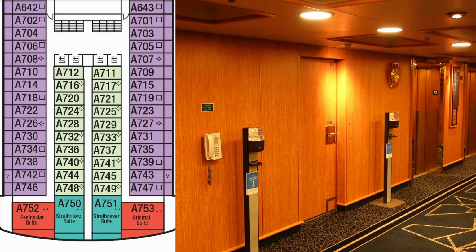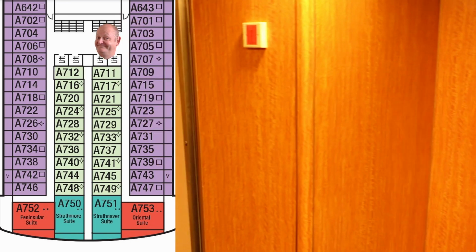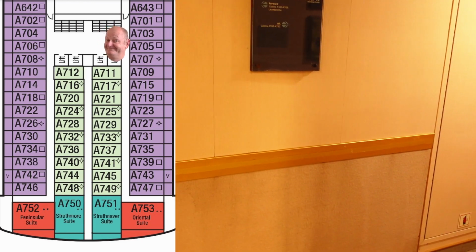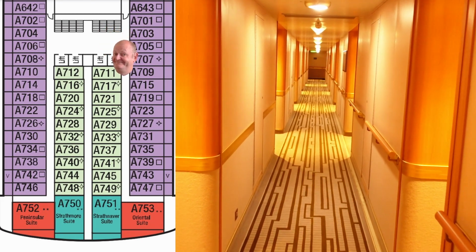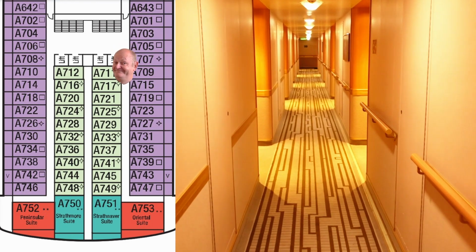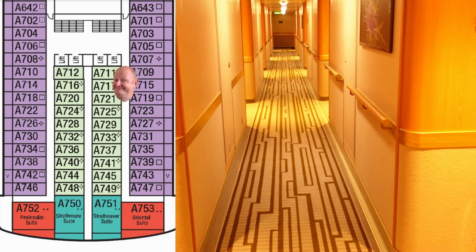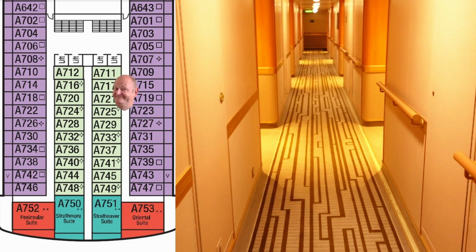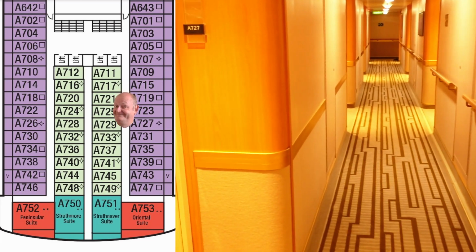As has become a tradition, here's where my cabin was. I always aim to be close to but not right next to an elevator, and I was 5 rooms away on this occasion. No clues from the carpet on this ship as to which way is forwards and which is back. My neighbour followed me when I filmed this and thought I was completely mad.